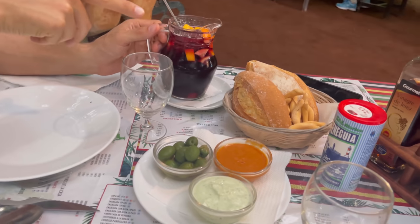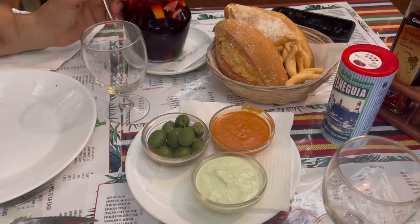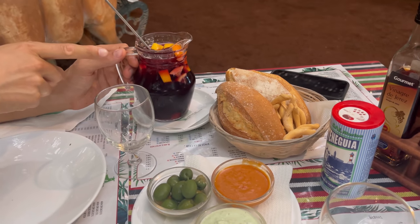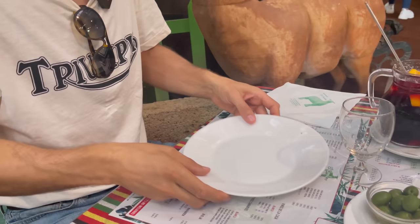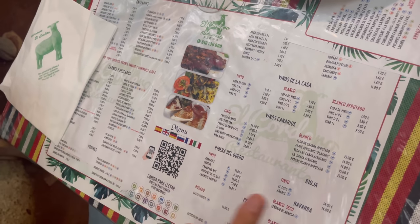Bread that was given to us, that's just automatic. A couple of different sauces, sangria here, and you just choose any one from a huge range of dishes. I think we've got chickpeas, Canary potatoes, and one other thing, but massive. Oh, actually, here it is. Massive menu just here, and it's all in different languages.